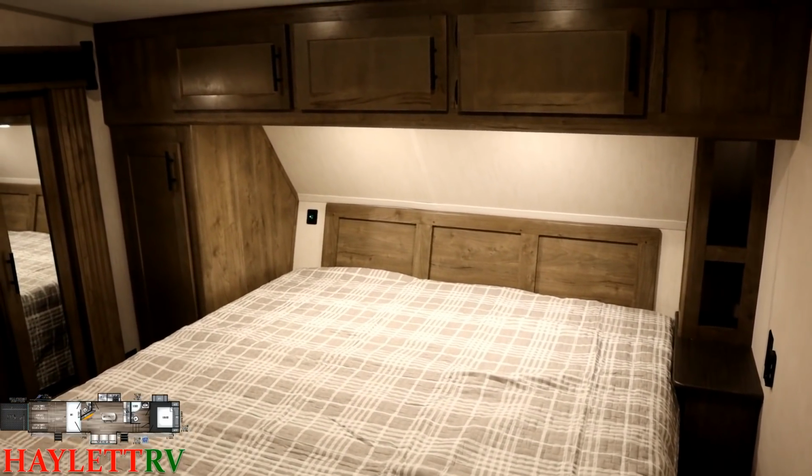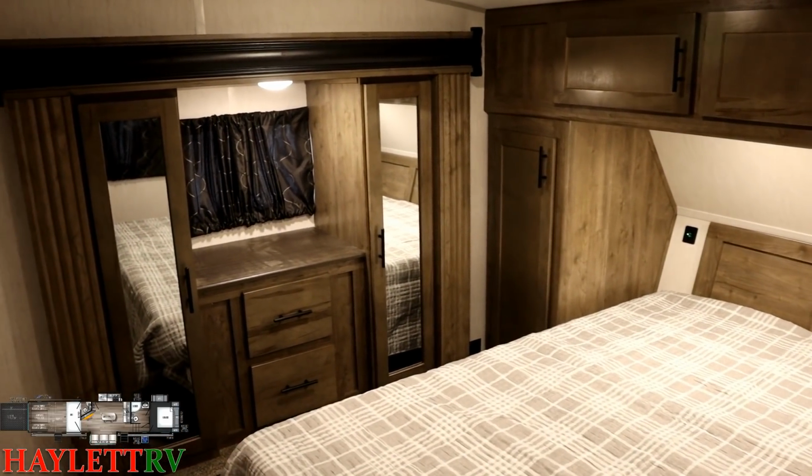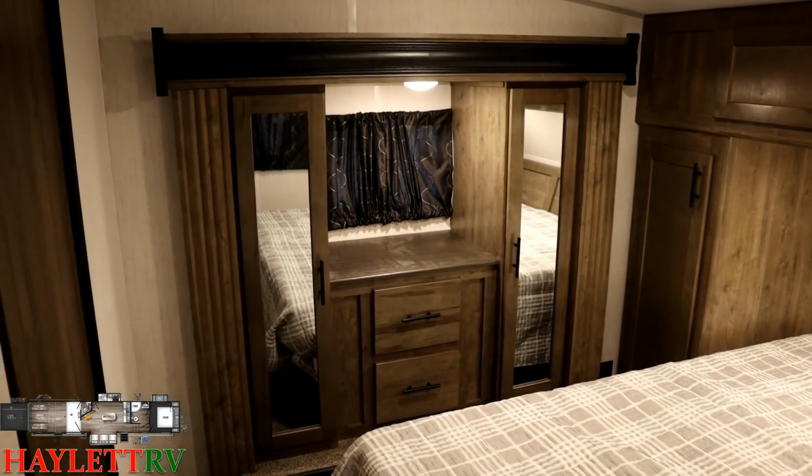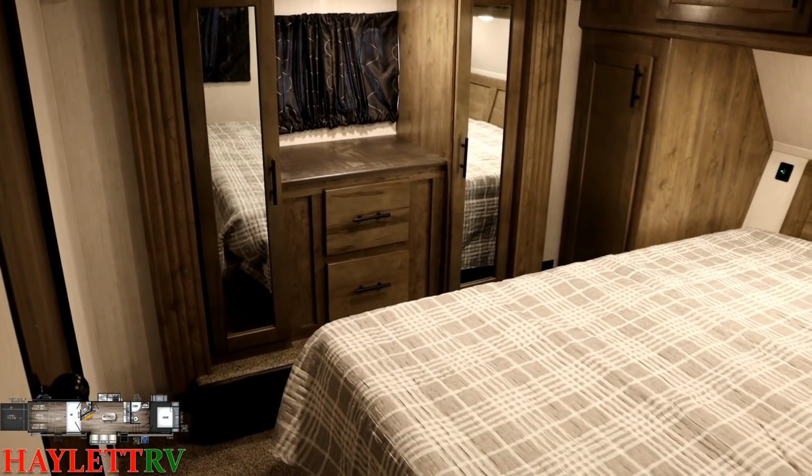I think I'm going to call this the Emerald Lugosi bedroom suite. And I say that because, once again, it starts by looking a lot like the 325 Wolfpack, and then BAM! They kick it up a notch by giving us a double closet slide with double dresser drawers and still maintaining a breeze window over there.